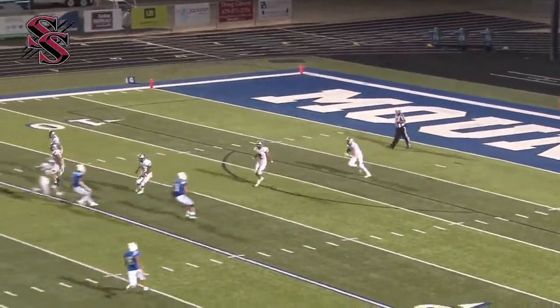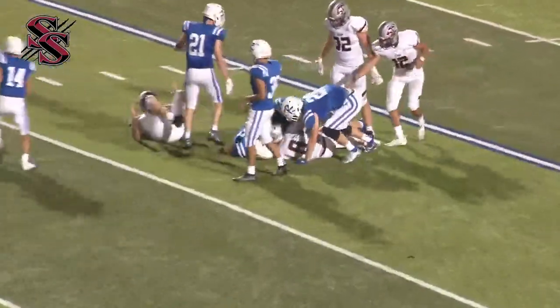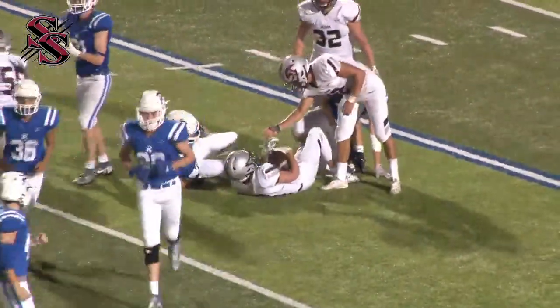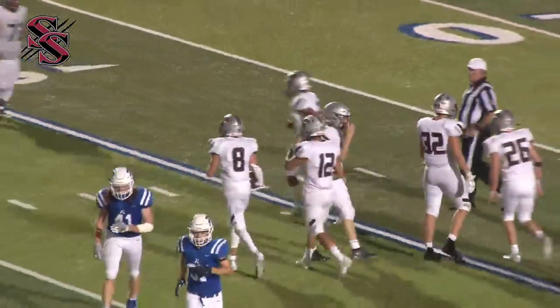Kick is taken by Ledecker at the goal line, and again, they let him run it out. Yeah, I don't get that. I don't either. To the 23. Ball was carried by number 8, Nick Driscoll. Oh, it was Nick Driscoll this time.